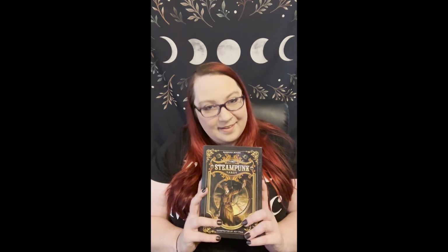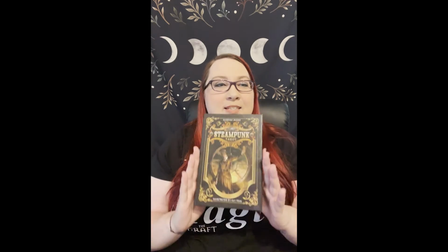What don't I like? Not gonna be a surprise. The deck was not diverse. I love a good themed deck, but I appreciate when they showcase more body types, people of color, LGBTQIA plus people. I like to see that diversity, and when it's not there, it's disappointing. I hate to keep harping on this. It's definitely something I would like to see change in mass market decks.